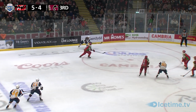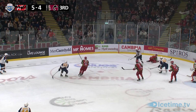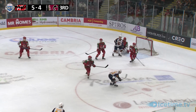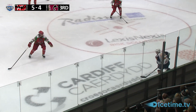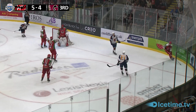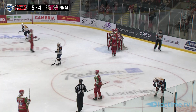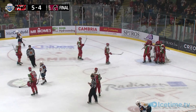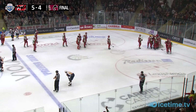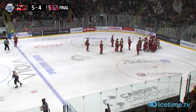Akerid. Bounds with the save. Richardson can't get there. Dunbar gets there. Akerid with the blast. Deflected wide. 5 seconds left. And it's all over. The Devils complete a 4-point festive haul and take the win in what has been a fantastic Elite Ice Hockey League game. It ends. The Cardiff Devils 5, Guildford Flames 4.